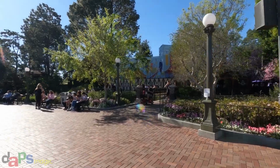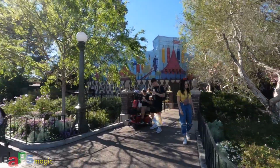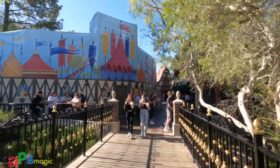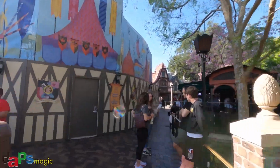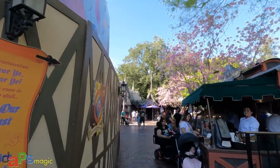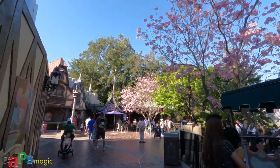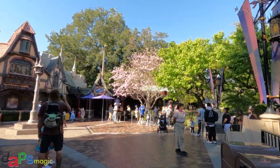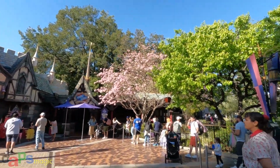Making our way into Fantasy Fair, which is not so fanciful right now, as it continues to be worked on for the Royal Theater, and we have found 2 more blossoming trees. And they are beautiful. We will now make our way, I guess, into Fantasyland to see if we can find more.